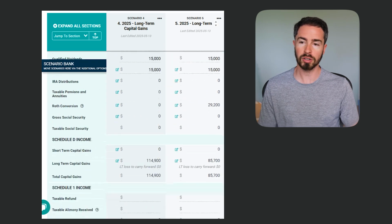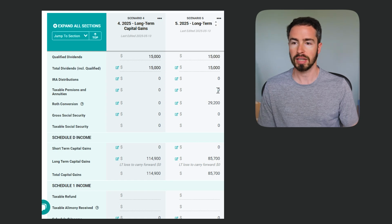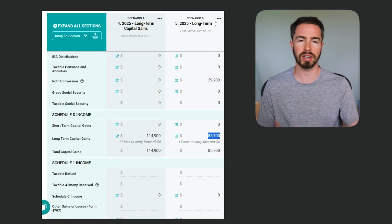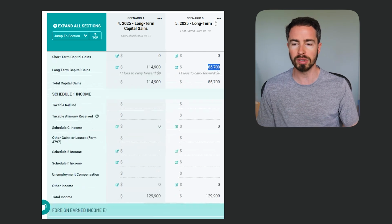So we took it over and said, okay, $15,000 of qualified dividends again. And in this situation, we're going to do a small Roth conversion, $29,200 exactly. And we're going to recognize $85,700 in long-term capital gains. What would this mean in terms of taxation? So just a different way to generate income. What if we didn't want all this to be long-term capital gains or some combination of Social Security and dividends? What would this look like?